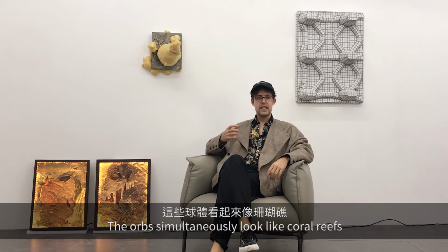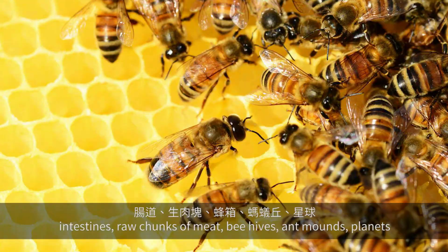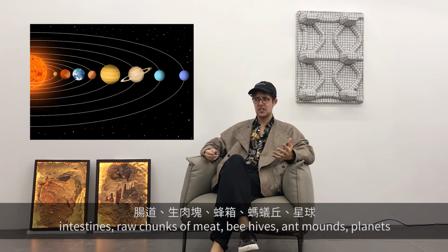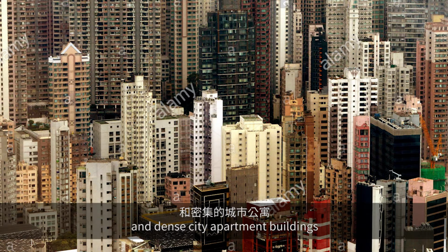The orbs simultaneously look like coral reefs, intestines, raw chunks of meat, beehives, ant mounds, planets, the floating city from Studio Ghibli's Castle in the Sky, the flying rocks in James Cameron's Avatar, and dense city apartment buildings.